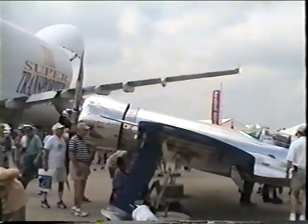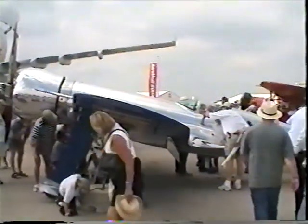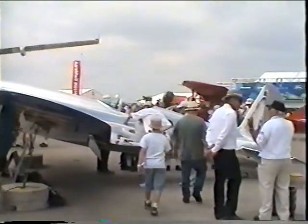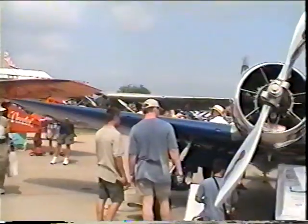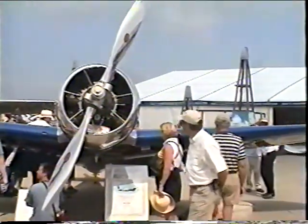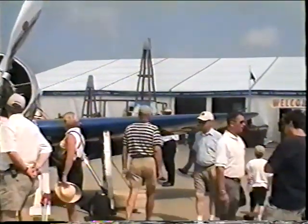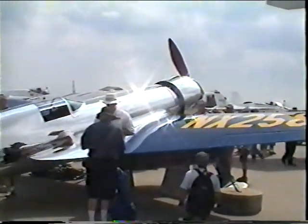We are looking at an overall view of the Hughes Racer reproduction. Jim Wright is the man in the hat talking to another gentleman. This is a frontal view of the Hughes Racer. This is another view of the Hughes Racer.